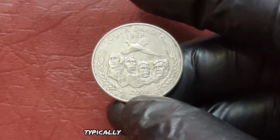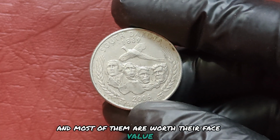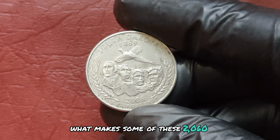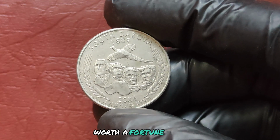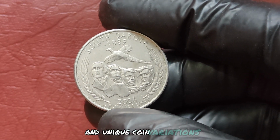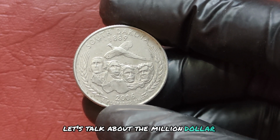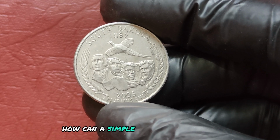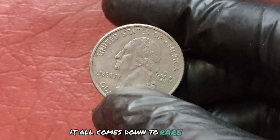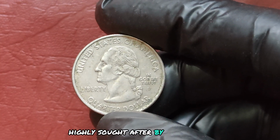Now, typically, millions of these coins were minted, and most of them are worth their face value, just 25 cents. So, what makes some of these 2006 D quarters worth a fortune? Well, it all comes down to rare errors and unique coin variations that can drive collectors wild. Let's talk about the million-dollar question. How can a simple 2006 D quarter be worth so much? It all comes down to rare errors and minting mistakes that make these coins highly sought after by collectors.